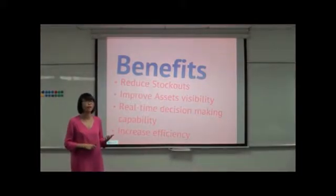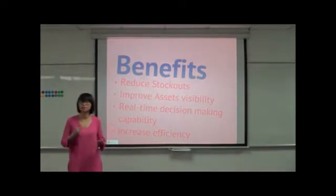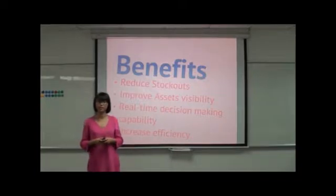The manager will then, this will reduce stock out. The manager will then make a real-time decision and improve. He can locate where the product is, where he needs it, and thus all of that will increase efficiency.